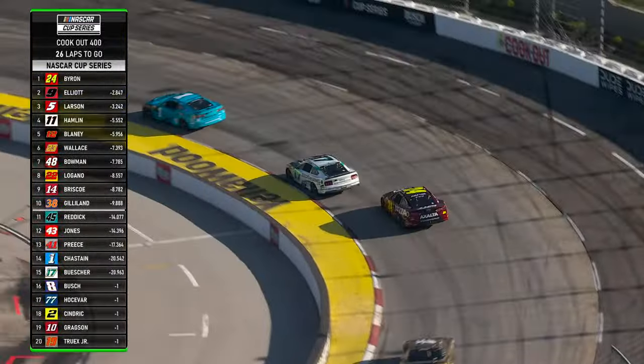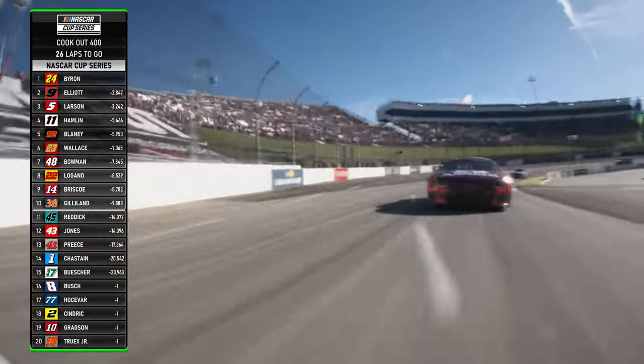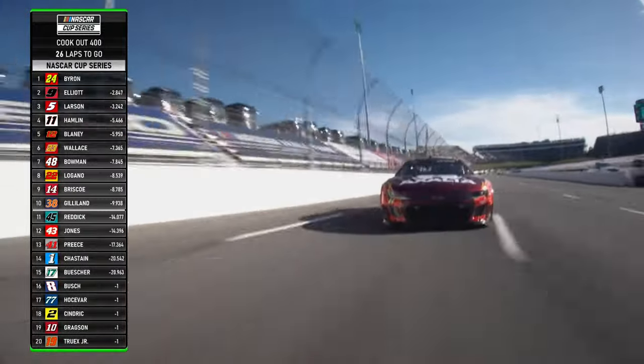William Byron 2.8 seconds ahead of Chase Elliott. Waiting to see who will get to wind the grandfather clock.